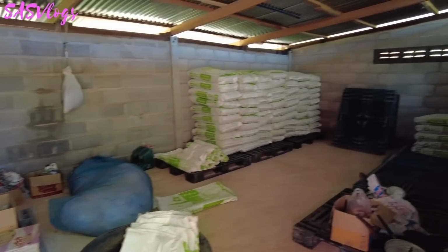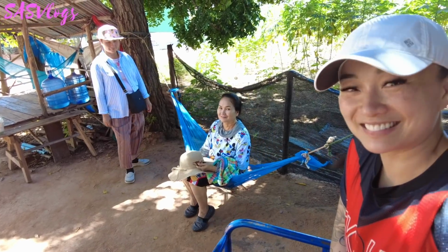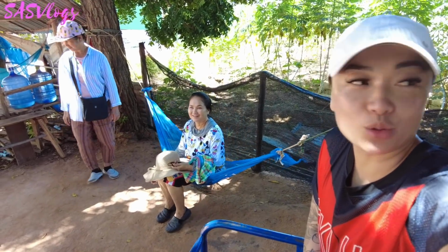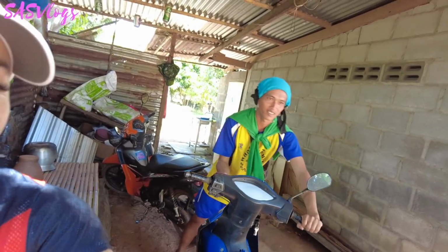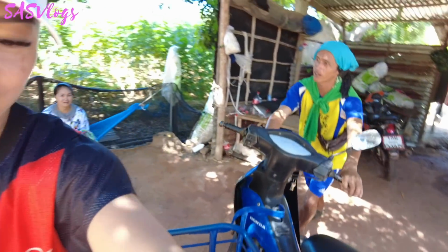I swear at night, if you want to play hide and go seek, this is the place. This is where he keeps the fish food. It's so chill here. He's going to take us for a ride.